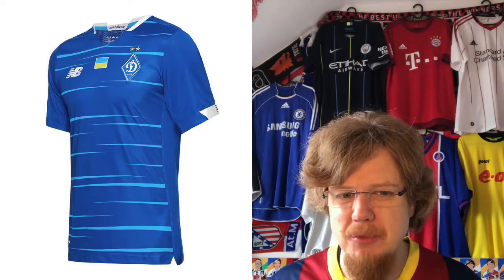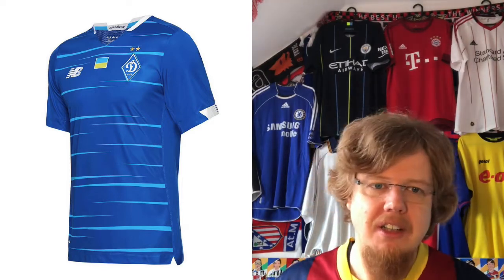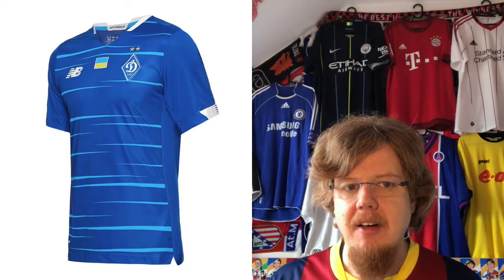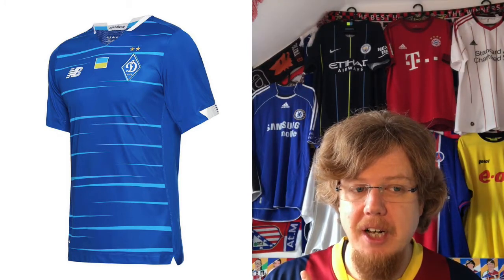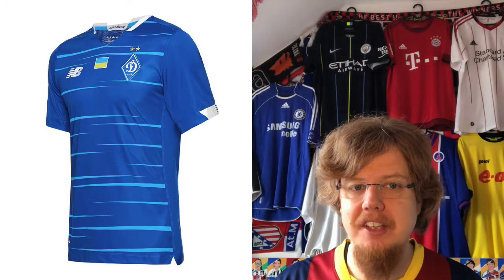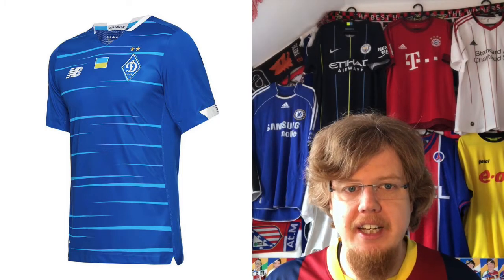I mean, yes, it is blue, which I like, but what do those arrow-pointed thingies do in there? It's a little bit too random for my taste. And while the blue matches up nicely with the blue of the Ukrainian flag on there, I have to say it looks a little bit lost. I think this jersey would look better if just left plain, honestly, especially since the other accent color is white.